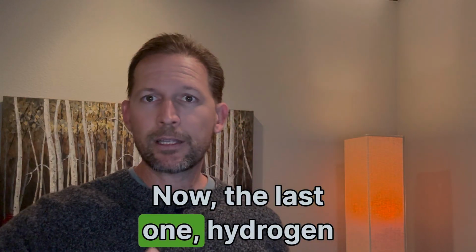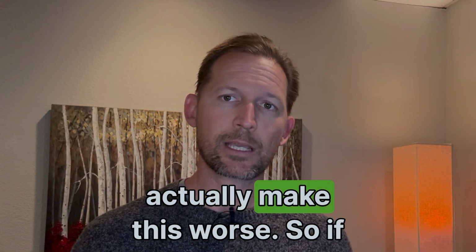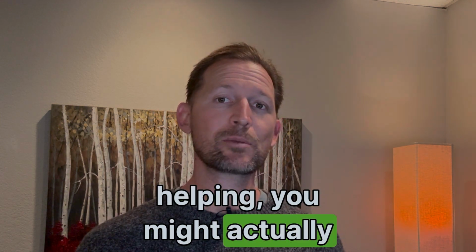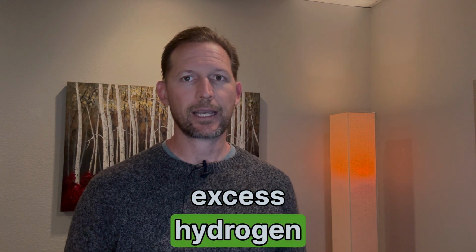Now, the last one, hydrogen sulfide SIBO, here's where it gets a little complicated. Sulfur-rich foods can actually make this worse. So if you're eating a ton of garlic and onions, thinking you're helping, you might actually be feeding the wrong bugs. Instead, vitamin B and butyrate, or N-butyrate, can help detox that excess hydrogen sulfide.